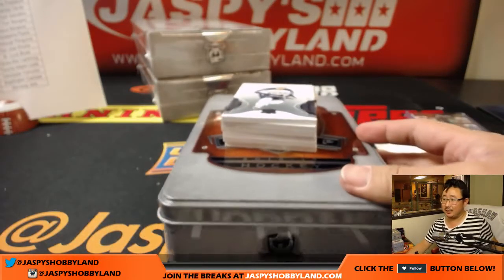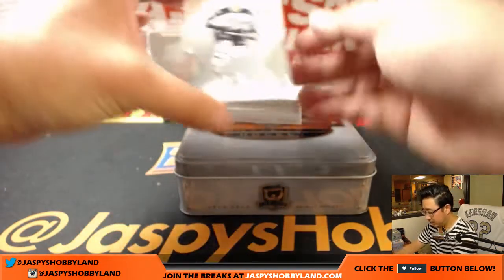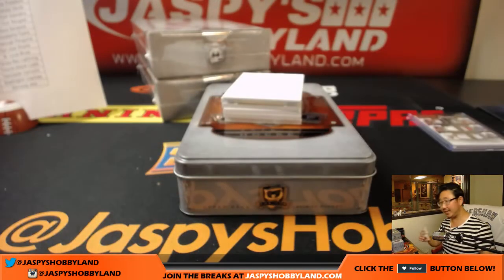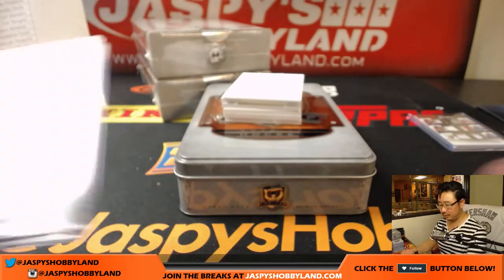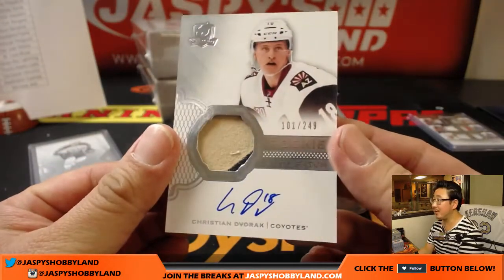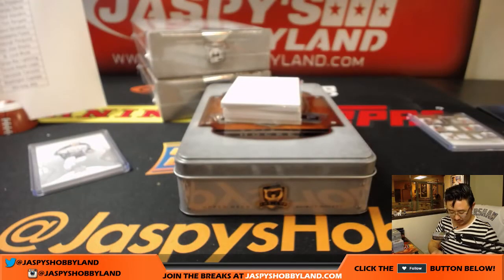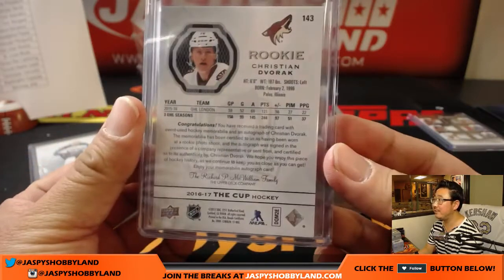All right, next box. Good luck. For the Jets, Nikolai Ehlers, 156. Where did I get 135? 156 out of 249. We got more Arizona Coyotes, rookie auto patch, 101 out of 249, Christian Dvorak. Nice two-color patch and autograph. Another one for Brian Matoy and the Coyotes. A little bit of extra fuzz in there, too.